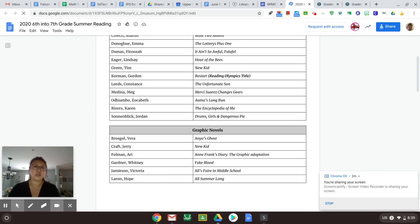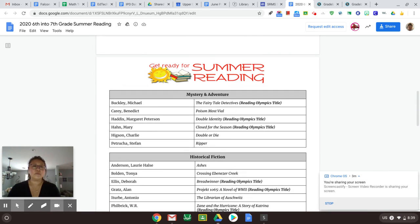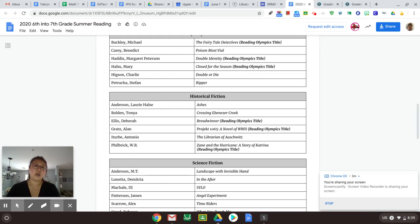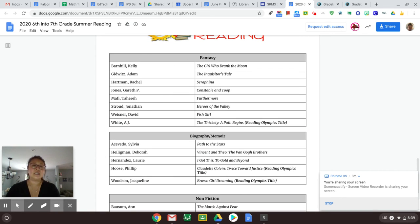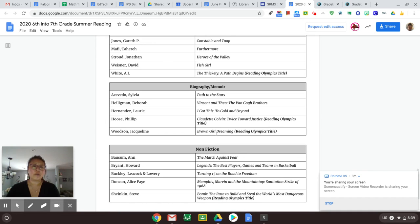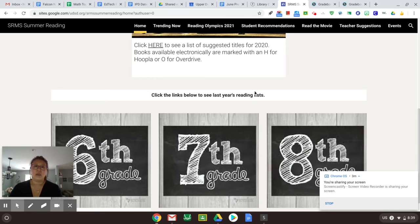There's realistic fiction, there's graphic novels. I know this is big right now. I love the graphic novels, and so does my daughter. There's mystery and adventure. There's historical fiction. This is one of my favorite genres. Science fiction, fantasy, biography, memoir. Look, Brown Girl Dreaming, we did that. And then there are some nonfiction pieces. So you can scroll through that list and find a book that you might want to read.